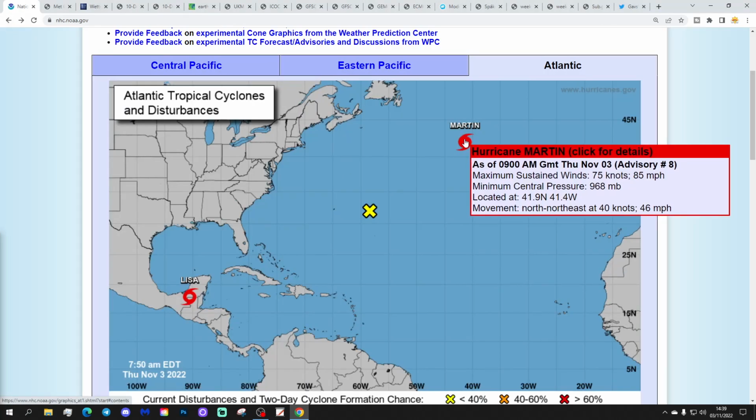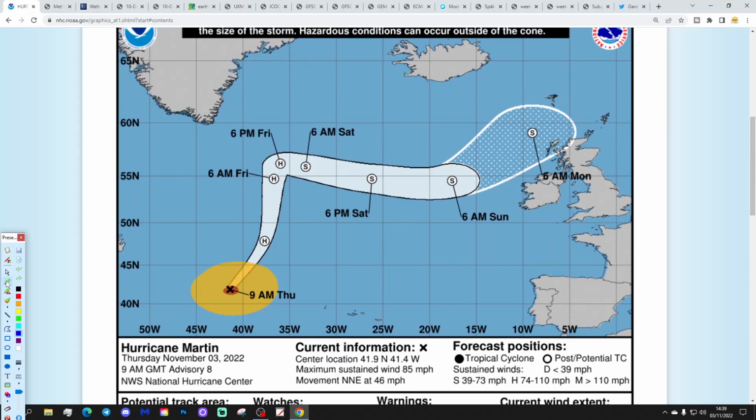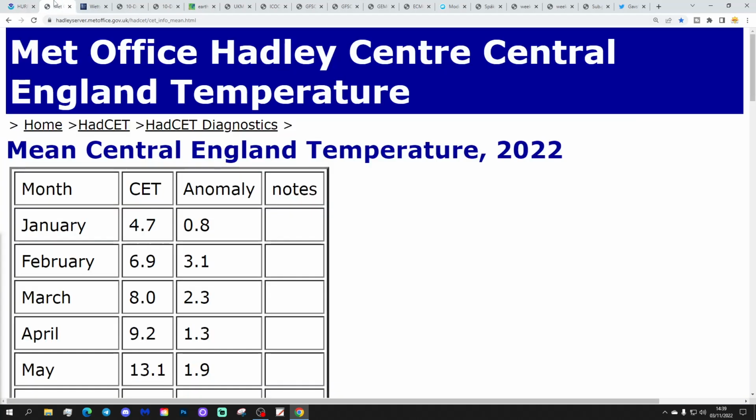And then we've also got Martin just here, Hurricane Martin, giving maximum sustained winds of 85 miles per hour, a Category 1 hurricane. This hurricane is forecast to move northwards and become a post-tropical feature sometime later today and into tomorrow. And then heading in towards the north and west of Scotland as a post-tropical storm area of low pressure by the time we get into the early part of next week. So that could give some wind and rain, especially to the north, in the early part of next week.